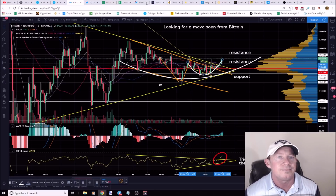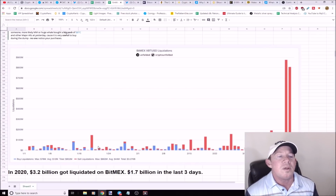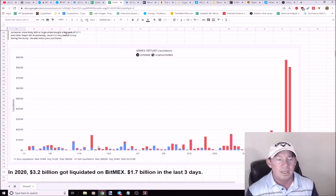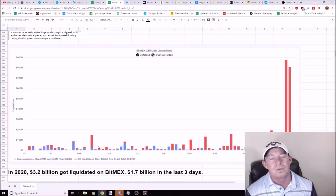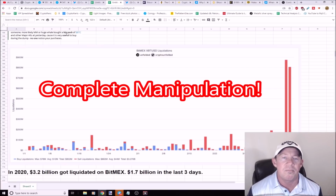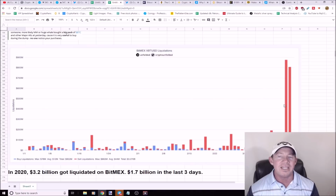Zoom in. You know who's making all the money? In 2020, $3.2 billion got liquidated. That means BitMEX is making a killing. 1.7 billion in the last 3 days. Look at this chart. BitMEX is killing it. That's the business to be in. These exchanges are making all the money, whether Bitcoin goes up or down.